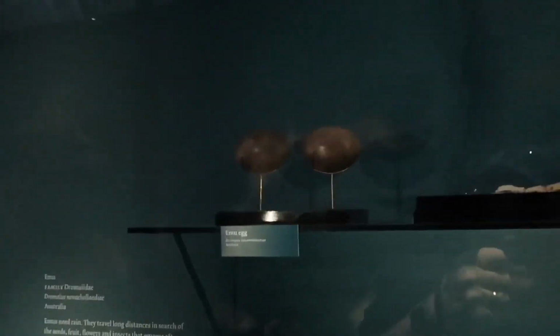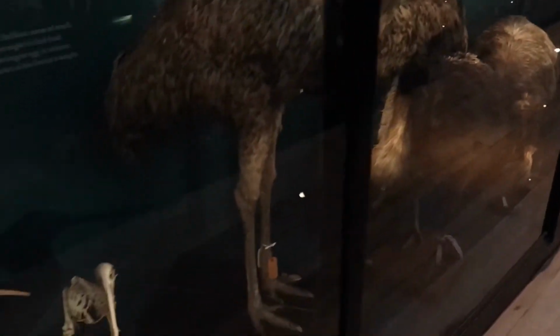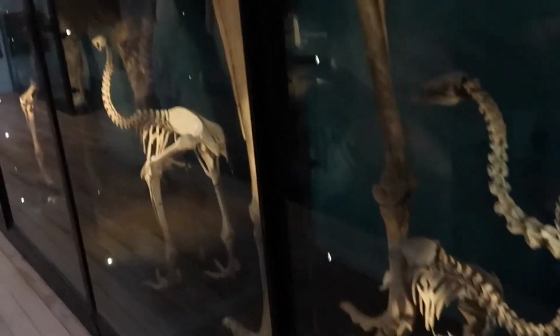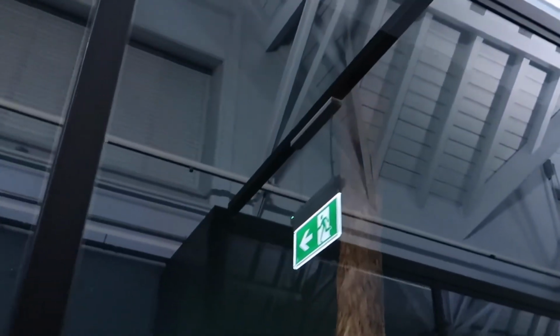People actually try and smuggle these eggs. I remember years ago working around the Heathrow area and a box load of those come in. And that's what they look like without their feathers and flesh on. And these, your moa, is another level altogether. Extinct now. Can't even see his head, he's that high up. But they were huge.